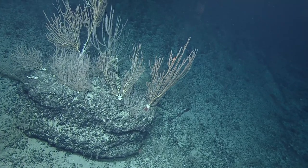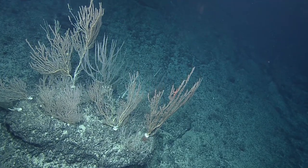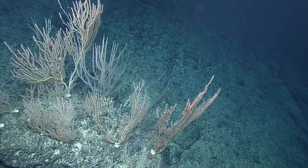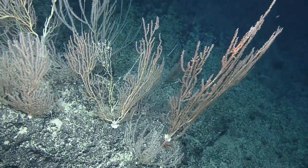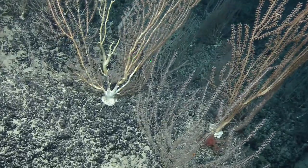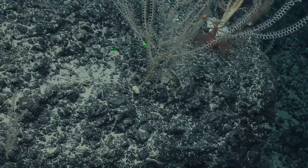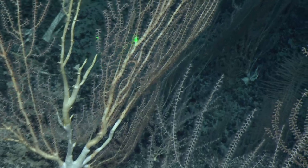Mm-hmm. Oh my goodness. Oh, this one's got encrusting on it, too. That's really interesting. And we've got one of those ophiuroids and... Can you zoom in? Well, there's a Pseudoanthomastus there, too. Ooh, mushroom coral. Yeah, a small one. Pseudoanthomastus, and then there's another type of bamboo there. Proper Anthomastus is the... stalked mushroom coral? Yes. Yeah, I'm trying. Yeah, you're doing fantastic.